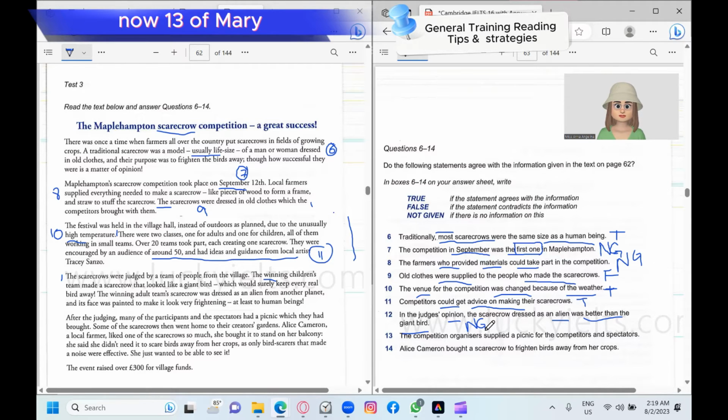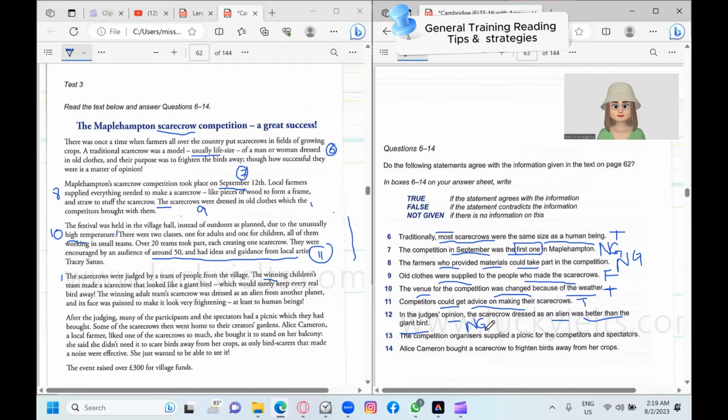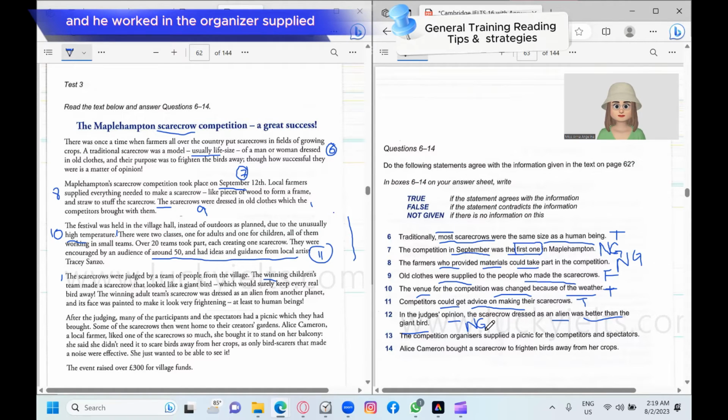Okay, now 13. The competition organizers supplied a picnic for the competitors and spectators. The keywords are organizers supplied, and spectators. Did they supply a picnic, or did they not supply a picnic for the audience and competitors? That is the whole thing. We found answer number 12 in this paragraph; although it was not given, half the information was given here. Further, now we need to find out about the competition organizers. Let's see where we can find this information.